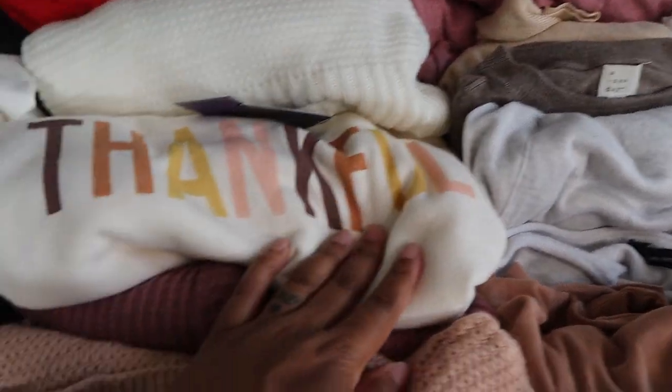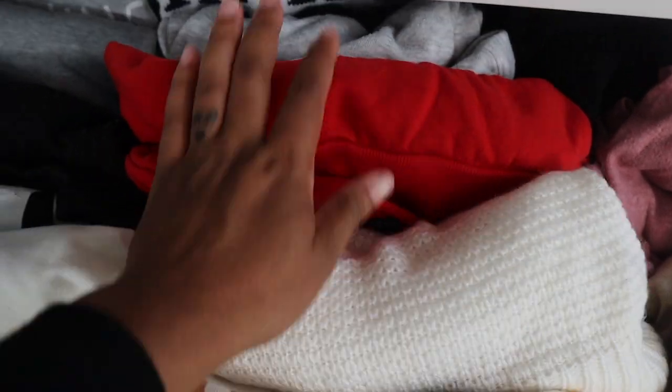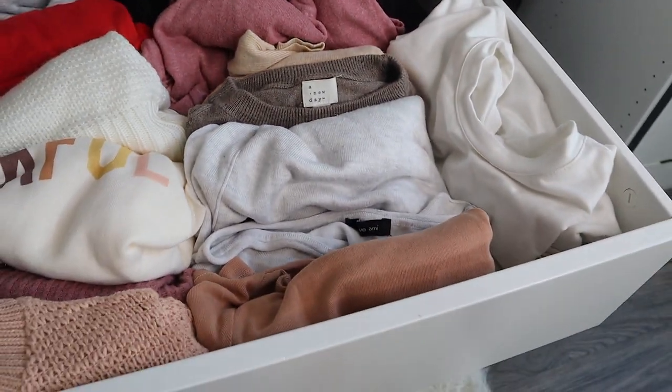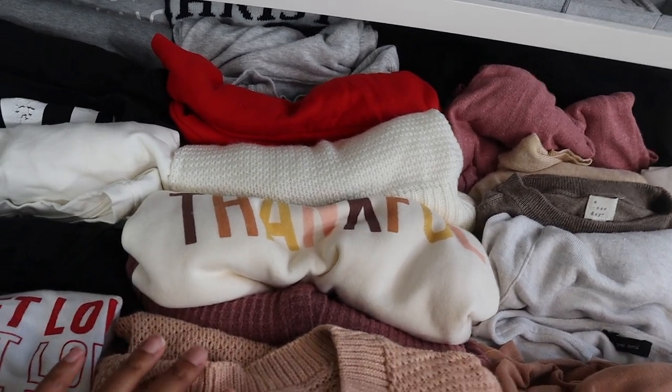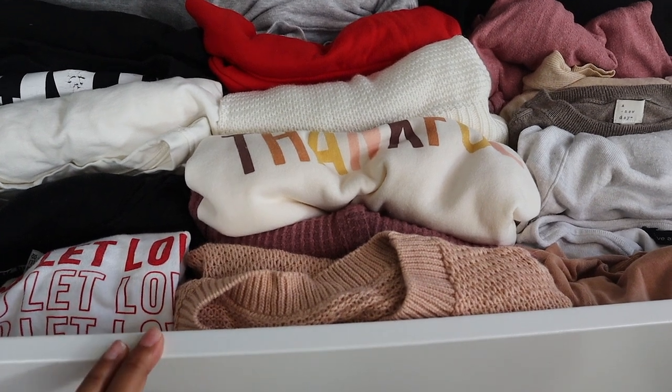So this one I just got from Target. It says thankful. Some sweaters I got from Express. I think I got this red one from Fashion Nova. There's all types in here. And I just keep them in this drawer. It was getting hard to store all these. I didn't know where I was gonna store all these upstairs.